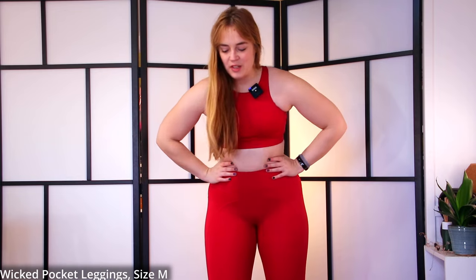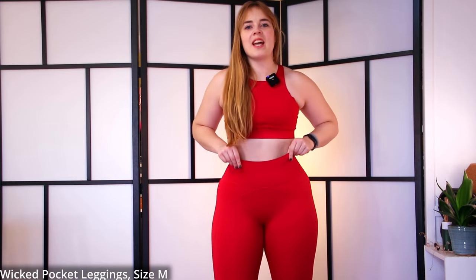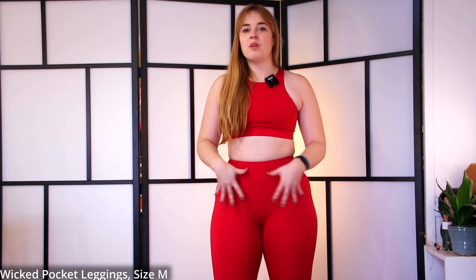But otherwise, I think these are fun. They're definitely very new and, you know, just something different. And I do like all the seam detailing. If you're not a big fan of seams, then maybe these aren't for you, but I actually think these are quite cute.